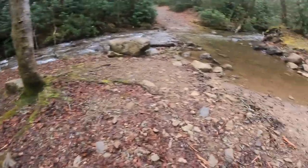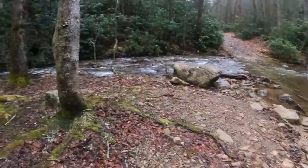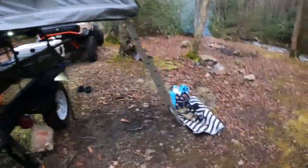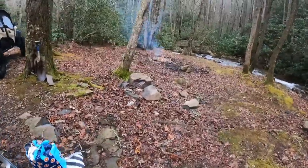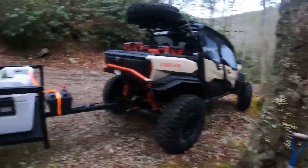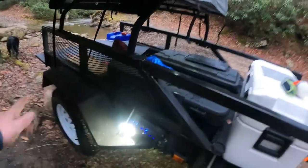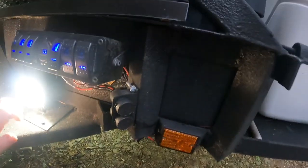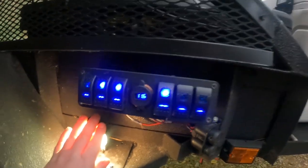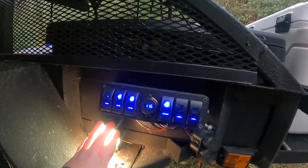I think I'm gonna do some breakfast. Fire was still burning a little bit, so I just threw some sticks and stuff on it and it took right off. Everything's been running all night. I haven't shut anything off. 11.6 for a battery, so I was running everything all night.